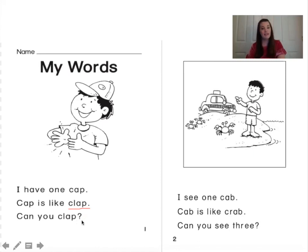Oh, I see this right here. It is a question mark at the end of this sentence. So I know the author is asking a question. What is the author asking? Yes, if we can clap. It looks like the boy knows how to clap too.